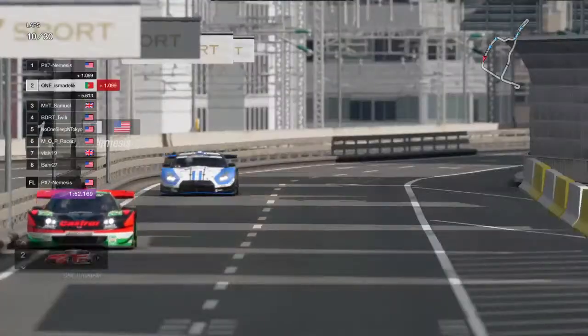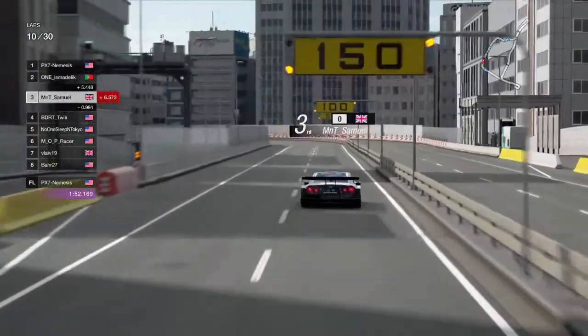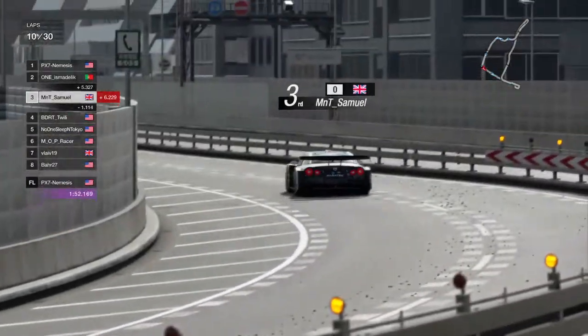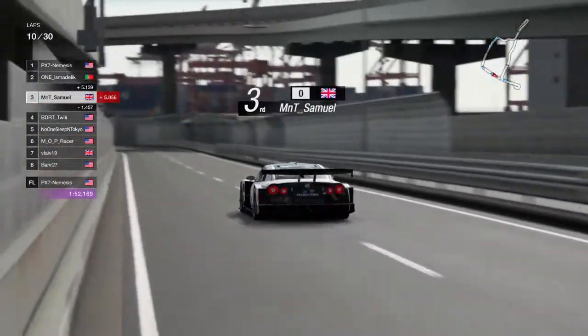Nemesis, meanwhile, Nemesis and Ismadelic did not pit up front. Samuel going ahead and grabbing their tires. It's like it's tires only for most people here. So a 2-stopper at least for Samuel. It's in the cards.